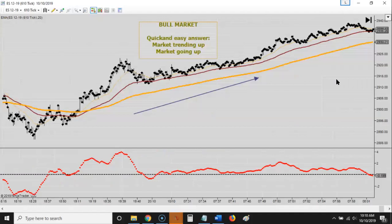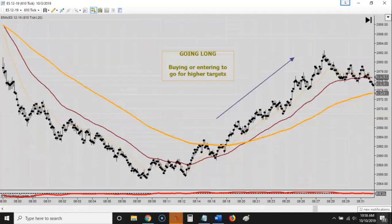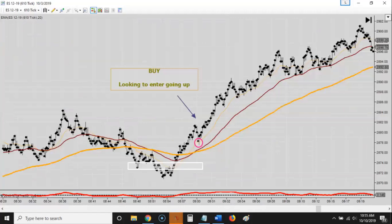What is an upward trend? You could call it a bull market. You could call it going long, buying, whatever you want to call it. It's all the same thing, right? It's an upward trend. Buying is when we're looking for buys in an upward trend, right?